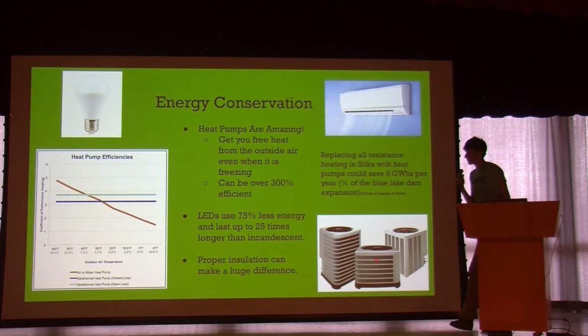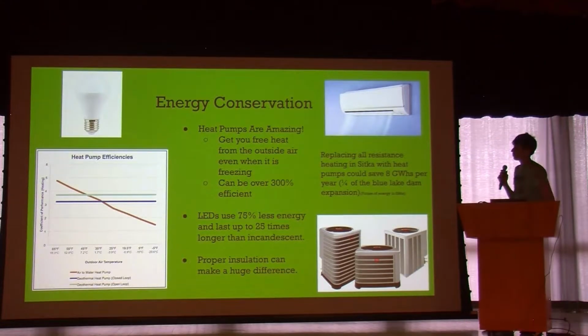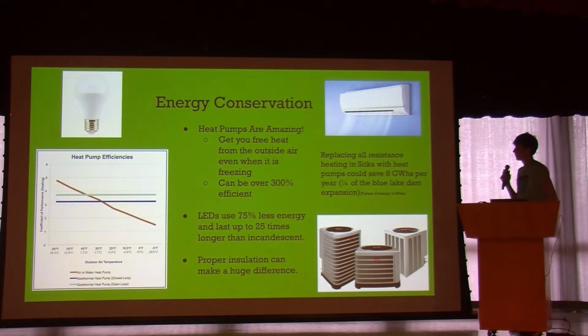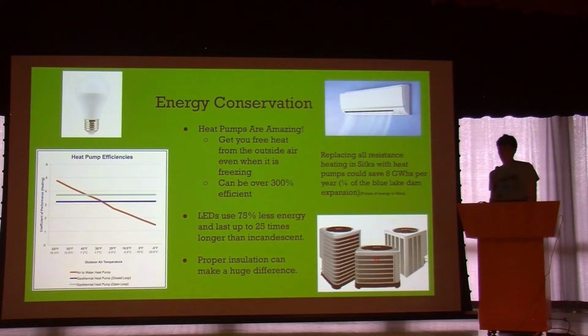You can see on this graph on the far left, that's the coefficient of performance. And so 1 would be just normal resistance heating, and even at negative 5 degrees Fahrenheit, an air source heat pump is above 1 for a coefficient. And so they can get a remarkable amount of free heat basically from the air, and they can be over 300% efficient at normal temperatures.